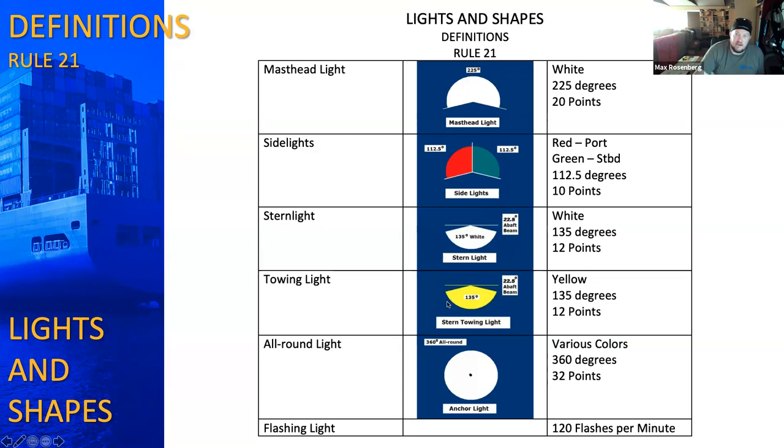A towing light is just like a stern light, with the exception that it's yellow. These are lights we use. We're not going to talk about them a lot tonight because we're not going to get deep into tugboats, but a towing light is a light that tugboats use to indicate that they're towing, and the number of towing lights they use will indicate the length of tow. That way you can differentiate between a regular power vessel and a vessel that's towing at a distance at night. So again, a towing light is going to be yellow and 135 degrees, just like a stern light. It's going to face aft and it's going to be 12 points. So you'll only be able to see it if you're approaching from the stern.